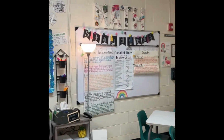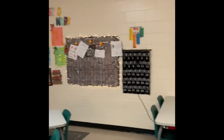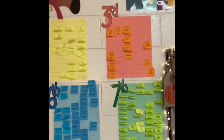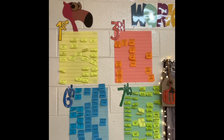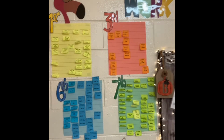So our standards are there, vocabulary, and now let's talk about a little bit of what is in here. This is the most important wall, and I think this is the wall that all of you will be most concerned with. This is how I show missing work. Each class period has a color. Everything's color-coded. And each sticky note that you see there is a missing assignment.